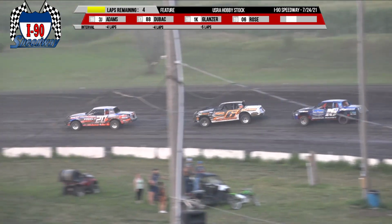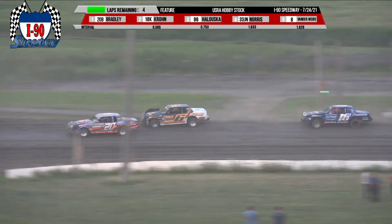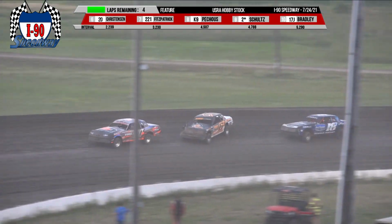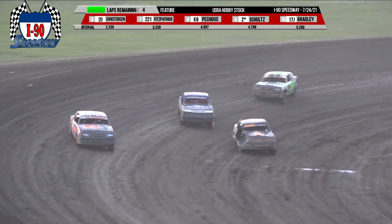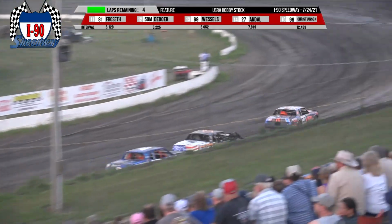Bradley not quite putting the right rears on the cushion as the 8 of Vanderweide tries to break back into the top 5. He'll do so behind this 3-car race out front. Here comes Bronson to the bottom of turn number 4, looking for the lead. White flag is out. The door is flopping. The hood is flopping.